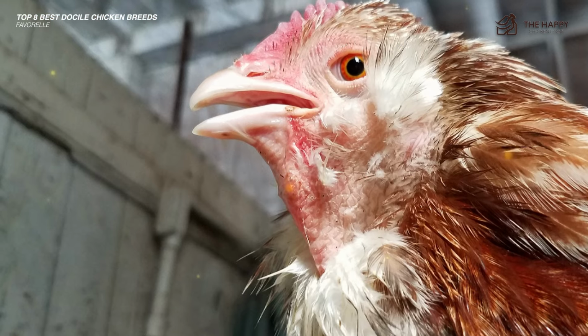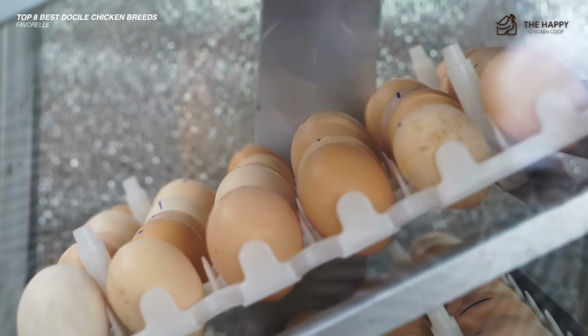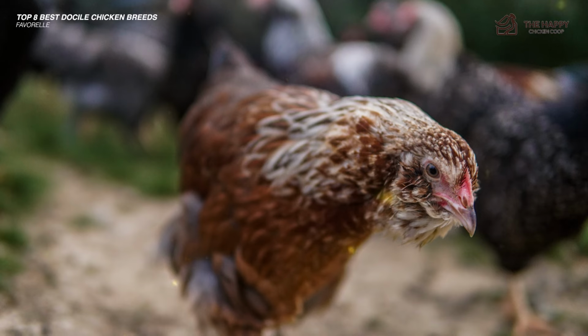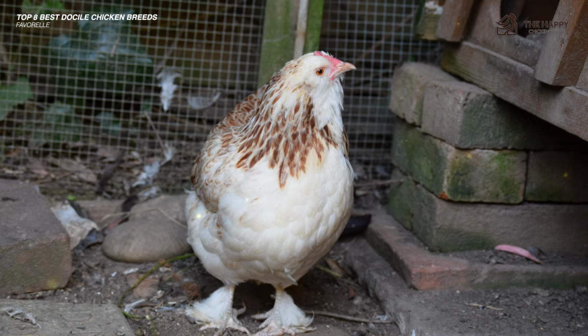This French breed is famous for being decent egg layers, about 150 to 180 eggs per year, and having good meat quality. Faverolles are very active and need lots of space to roam around. It is very cold resistant but does not fare well in warmer climates.